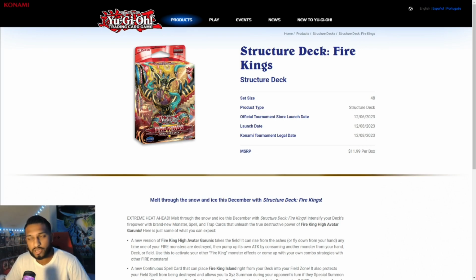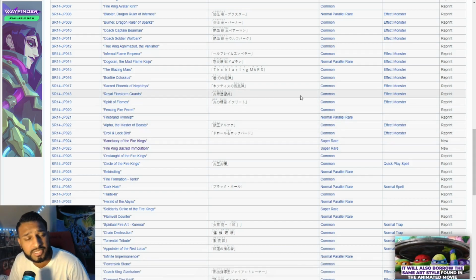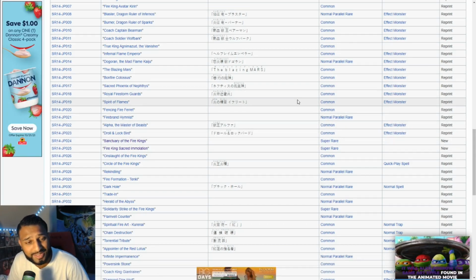Now, is this structure deck going to be as good as the past structure decks like the Trap Tricks? Yeah, I actually think it will. I think it'll actually be better than the Trap Tricks one, in my opinion. Some of the cards I'm seeing in here, the support cards are pretty nasty. I'm actually pretty impressed with the support cards that Konami brought out in this structure deck, at least. I mean, goddamn, I'm almost speechless at some of the cards that are in here. And some of the reprinted staples in here are pretty damn good.